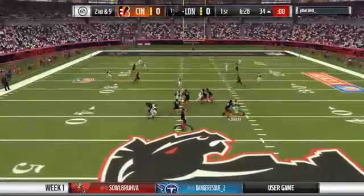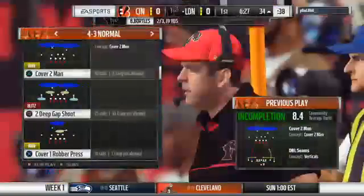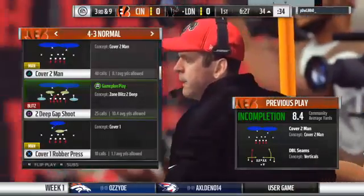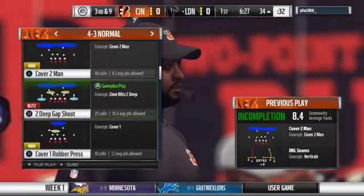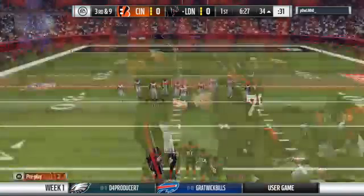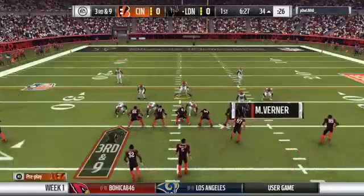On 2nd down, here's Bortles. Incomplete. There are a good number of coaches at any time they call an in route are really worried about the play because there's so much traffic ordinarily that the ball has to get through to get to the receiver. And on that play, it was batted down. Got to get to the 26 for a first. This is 3rd down.